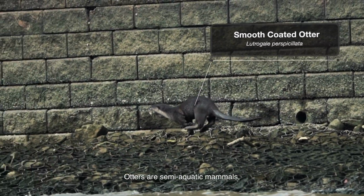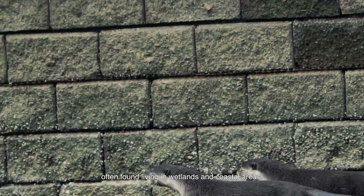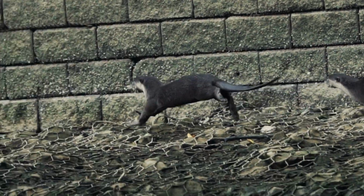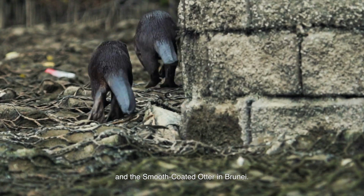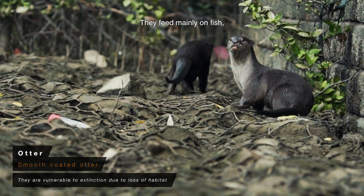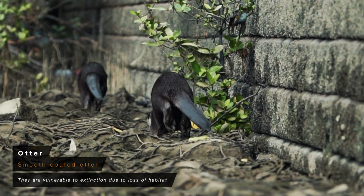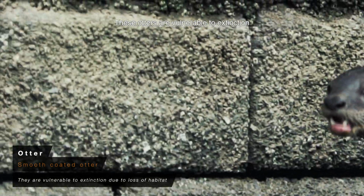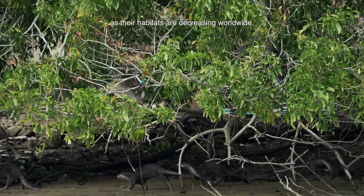Otters are semi-aquatic mammals, often found living in wetlands and coastal areas. We have the small-clawed otter and smooth-coated otter in Brunei. They feed mainly on fish, crabs, and mollusks. These otters are vulnerable to extinction as their habitats are decreasing worldwide.